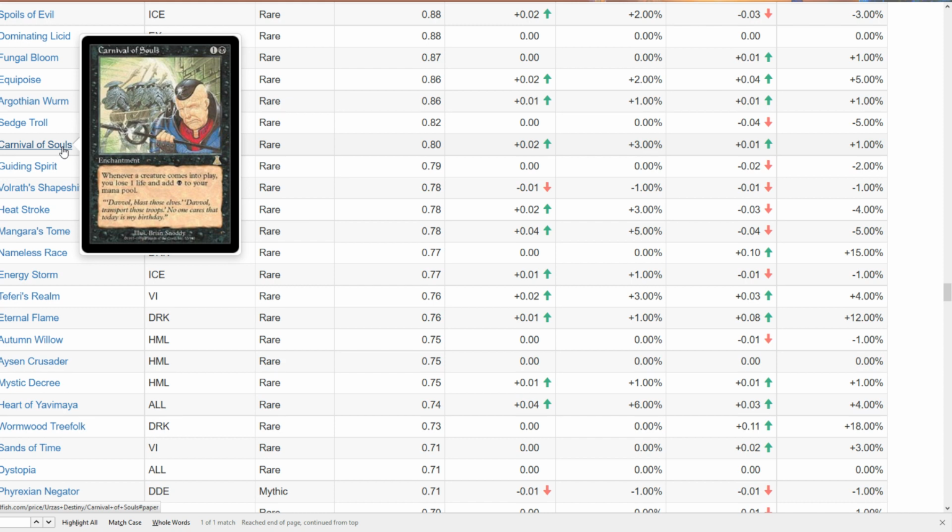Again, a lot of these cards need a lot of work, but they are actually relevant. I've done some crazy stuff with Carnival of Souls. What other deck did I use it in? Marchesa. I use it in Marchesa as well. Very, very similar effect with Gravecrawler. So Gravecrawler comes into play, and then you have Blood Artist and Zulaport Cutthroat, and you sacrifice it.